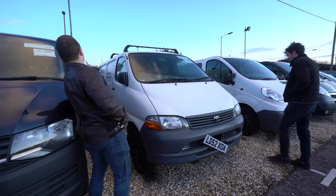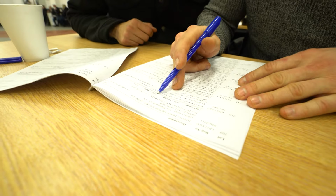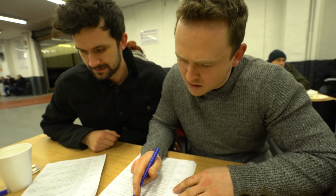Street KA, 100 quid. What? No. Where? Toyota Hiace, there we go. Is that it? Oh, no. 2850. That's not 500 quid. Right then, it's coming up to auction time. I'm going to psych a few people out, hope that some people leave, and then buy five cars.